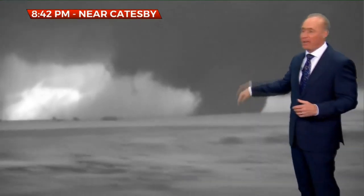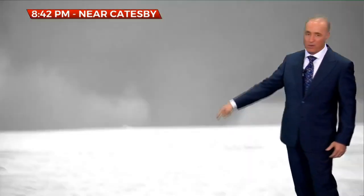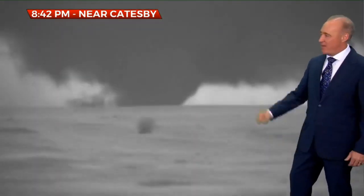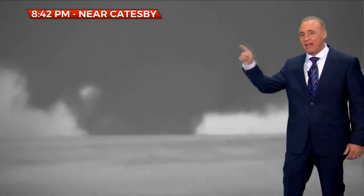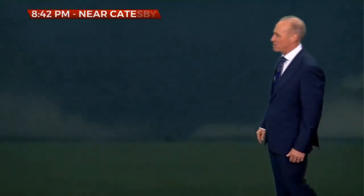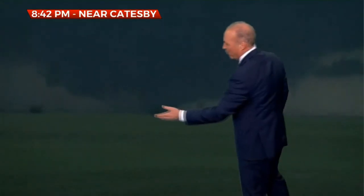Less than 2%. And we had one in Oklahoma today, and that was in Harper County, that was in northwestern Ellis County, and that was in southeastern Beaver County. And that thing went right over Laverne. It lifted right before it got to Laverne, and it did not hit Laverne. It was so close, though. Unbelievable.